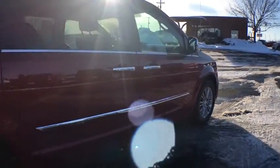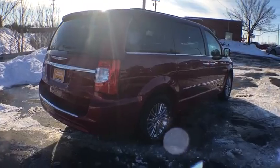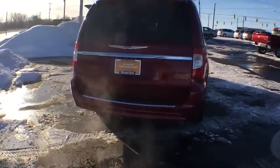Seat 7 comfortably and choose from stow and go seating or the innovative swivel and go seating. This vehicle has less than 50,000 miles.